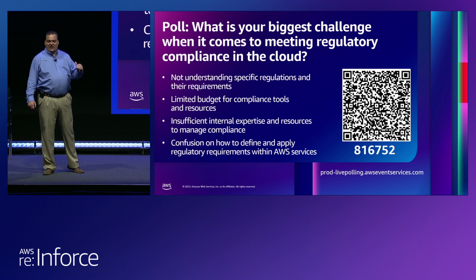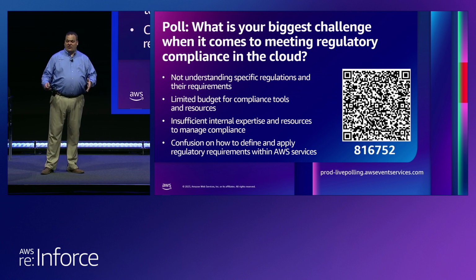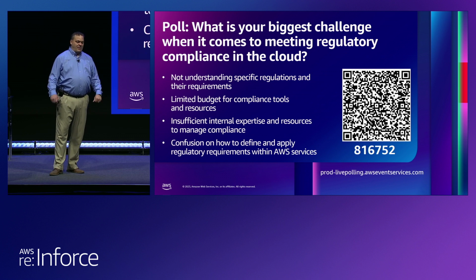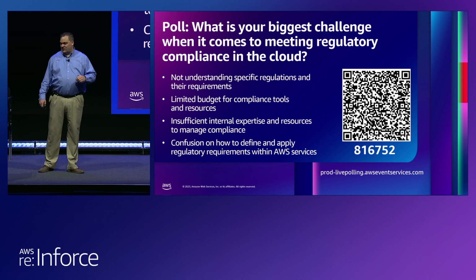Is it about meeting specific requirements? Is it more about limited budget and tools? Or are you struggling with internal expertise and turnover? Or last might be a confusion on how to apply those standards to the cloud. Pick the one that's most relevant. These may all feel relevant or none of them may feel relevant, but pick the one that's the most relevant to you.